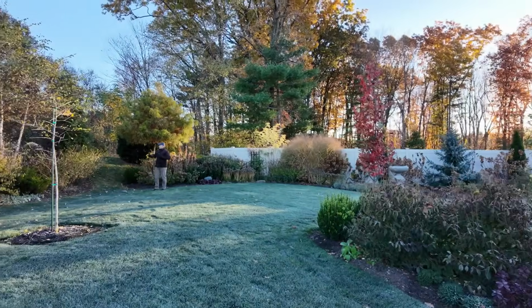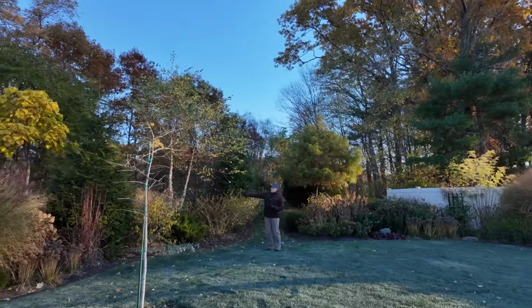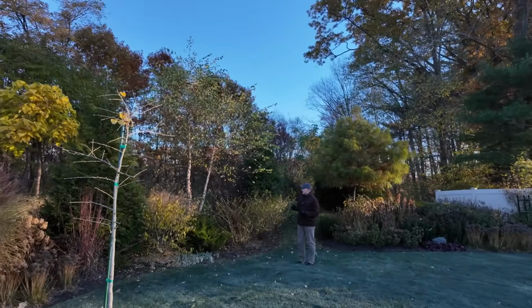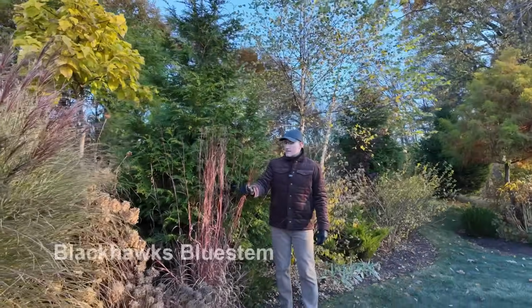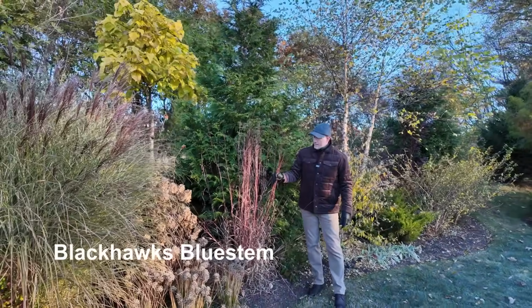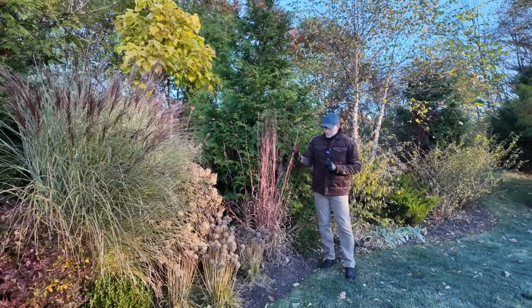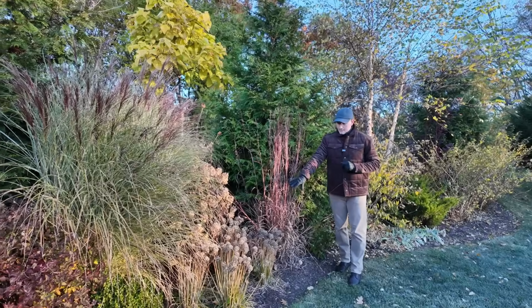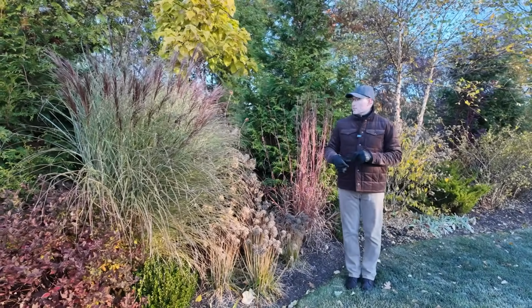Now, way back over here again on the berm, you can see that all of these shrub and grass textures have come into their own. Blackhawk's blue stem, this is a must-have grass for us. We just divided some and added it up to the front of the house. Really pretty dark foliage color, more of the serendipity allium that we did from divisions. Really like how you can just make more of them.